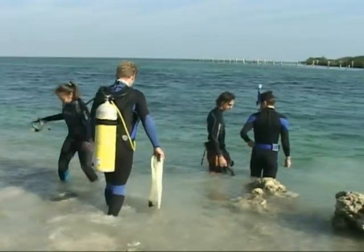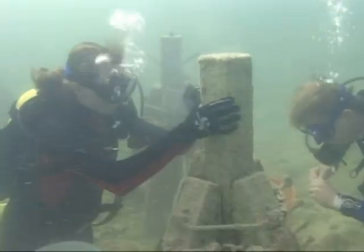When you're in school, all you're doing is bookwork, studying, reading, and that's not much fun. And when you get out here, you actually get a lot of hands-on experience. You actually get to utilize what you learn. So it's more realistic than actually sitting behind a desk and taking tests.